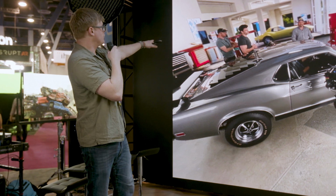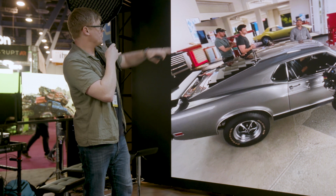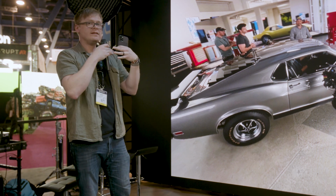And then our background, of course, we have that stingray in the background, and then all the walls and everything over there is all virtual, obviously. So we're blending them all.